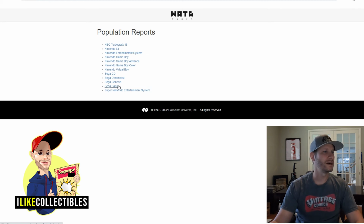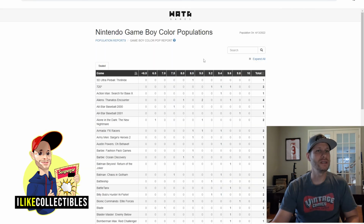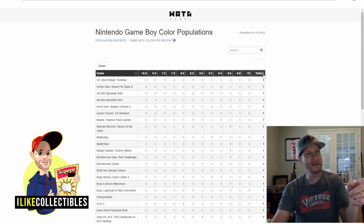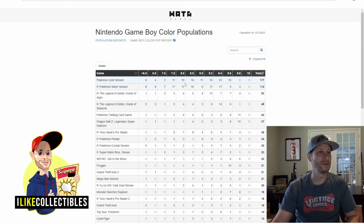Let's look at, let me see, Game Boy Color. So this is the last system I'm going to look at right now for this. I do want to see the highest graded game, which I'm suspecting is Pokemon. Hey, what do you know? Pokemon Gold. That's a game that I actually have sealed, but mine is a lower grade. And second is Silver. First is Gold, second is Silver.